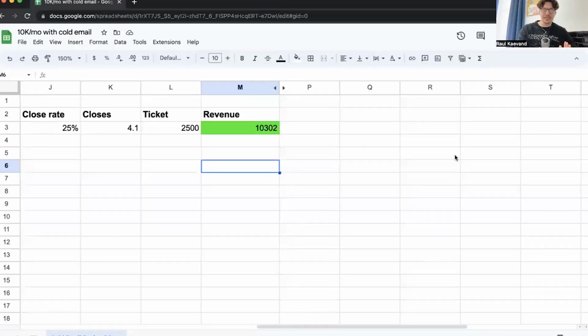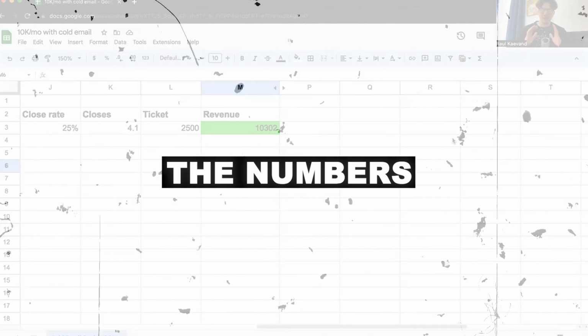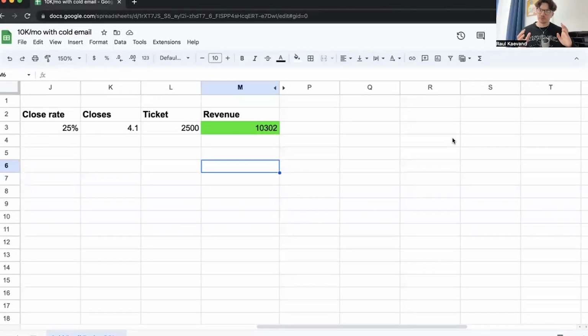So first, let's take a look at the numbers. If you understand numbers, you will understand what you need to do. You will understand that it's possible, and you will have a really clear roadmap of what we need to do setup wise to get there. So let's track it backwards. So we want to get to 10K revenue.